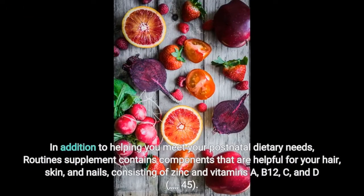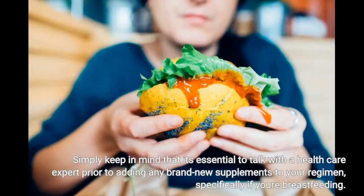In addition to helping you meet your postnatal dietary needs, the supplement contains ingredients that are beneficial for your hair, skin, and nails, including zinc and vitamins A, B12, C, and D3. Just keep in mind that it's important to talk with a healthcare professional before adding any new supplements to your routine, especially if you're breastfeeding.